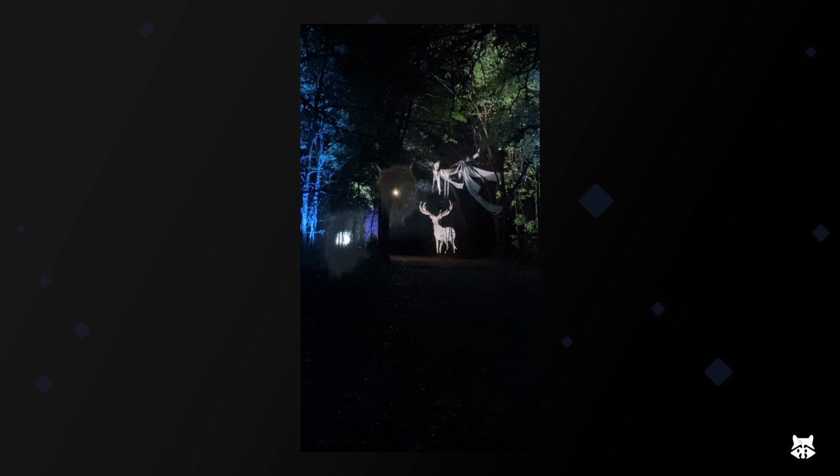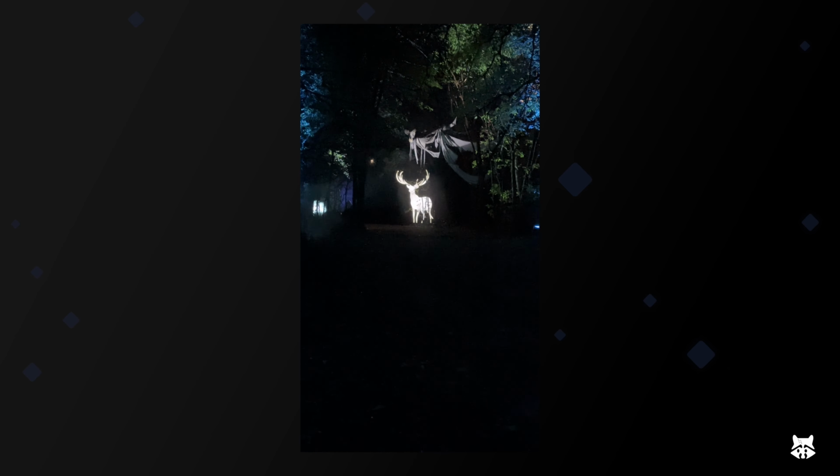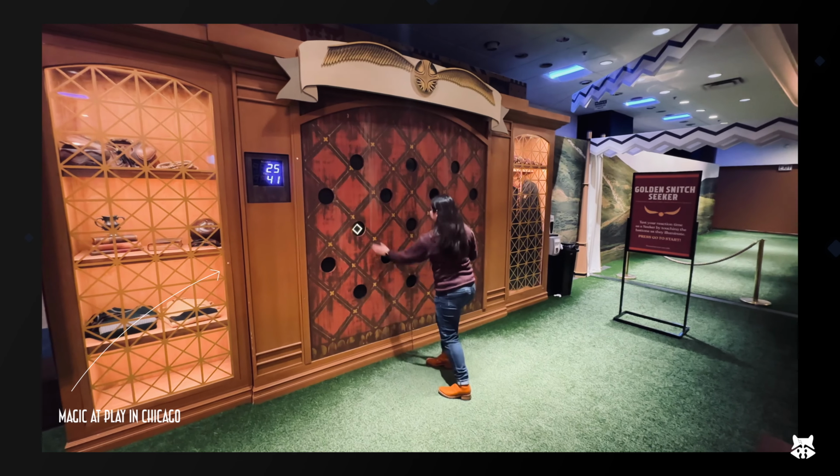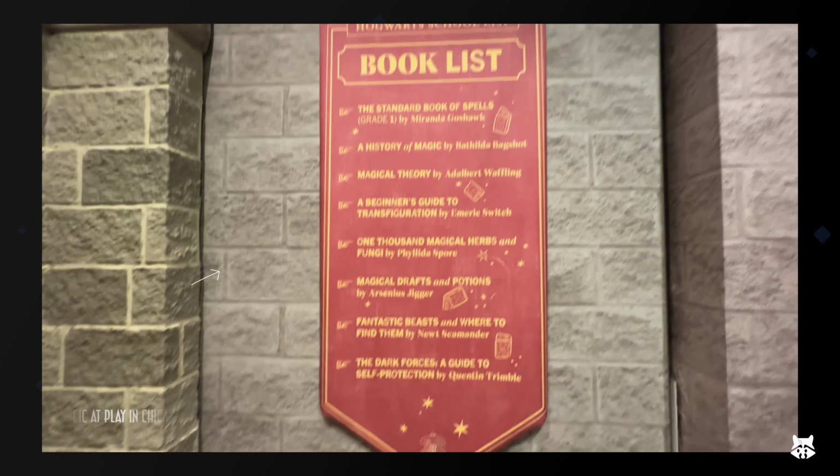Overall, the night was fun, no regrets on going, but I do feel like it lacked something, especially if you're trying to compare it to Chicago's Harry Potter Magic at Play, which I did attend, so if that's something of interest in me giving my experience, comment down below.